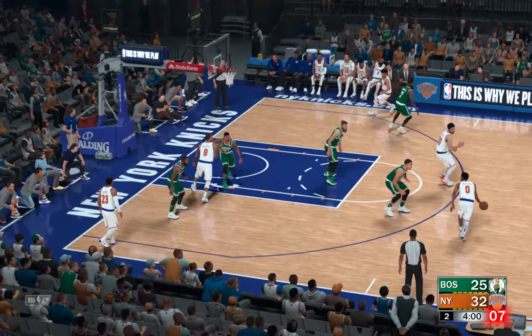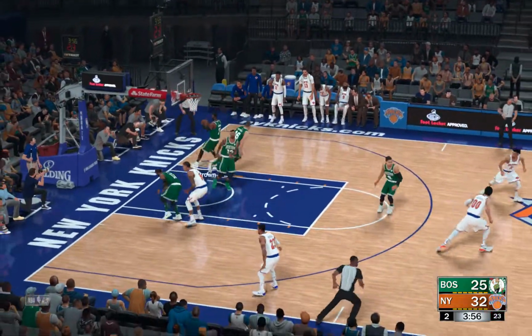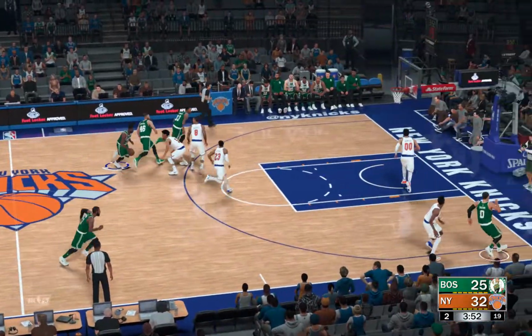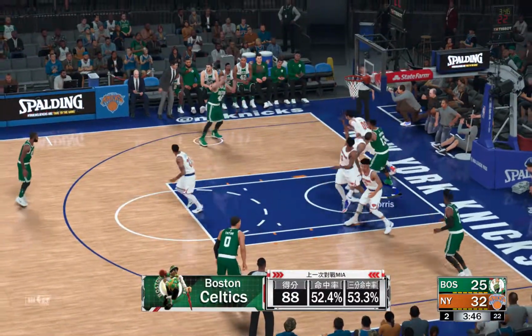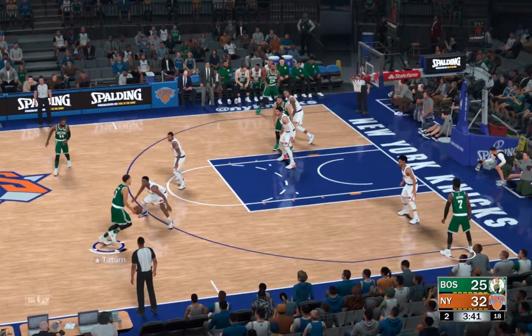Cantor sets the pick for Williams. There's the 3. The shot that time not on target. And it's Boston the other way. They come in fresh off a win against the Heat. Yeah, terrific performance, really synced on both sides of the ball. Well, particularly on offense, they mixed things up rather well.